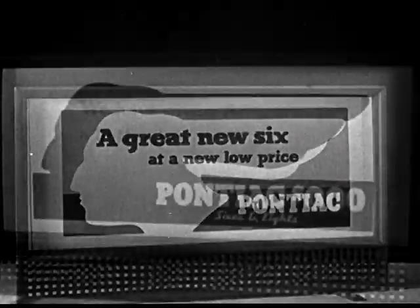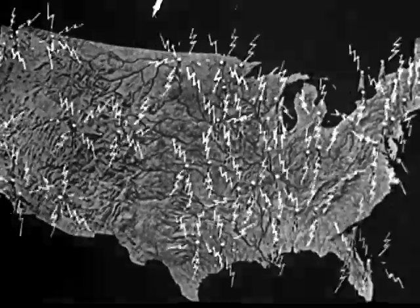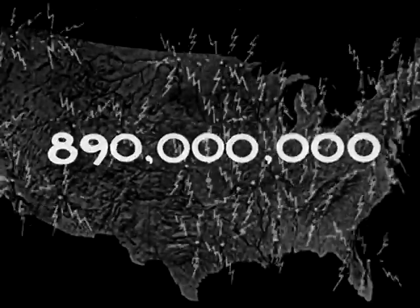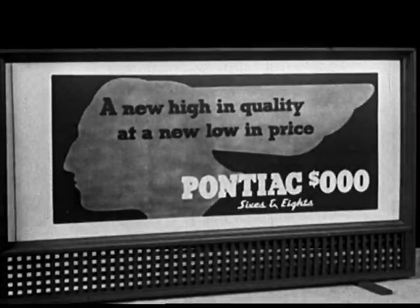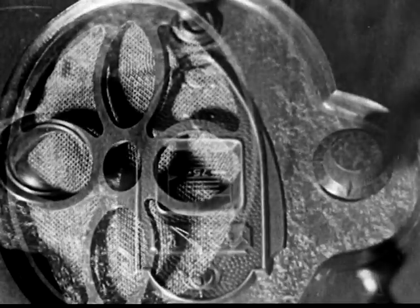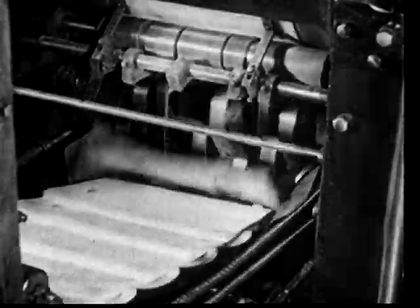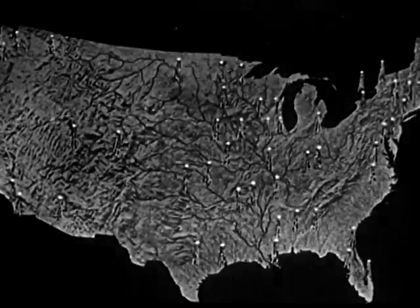Month after month, through 5,000 billboards, over 2,900,000,000 selling impressions delivered along the highways and byways of America. Through the great red network of the National Broadcasting Company with its 60 powerful stations, 890 million selling impressions. Through newspapers, billboards, magazines, and radio. Through every great worthwhile advertising medium, day after day, week after week, month after month. Throughout the year, there will be delivered no less than 7,560,000,000 selling impressions. To persuade America that there is a great new line of Pontiac 6s and 8s they simply must see before they buy any car. Think of it, 7.5 billion selling impressions through advertising alone to help you double your sales in 1935.